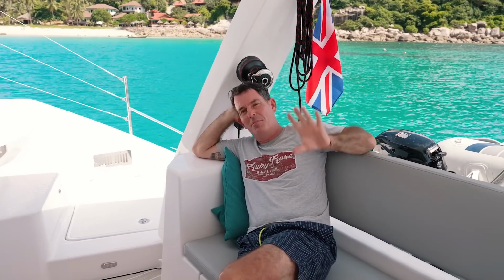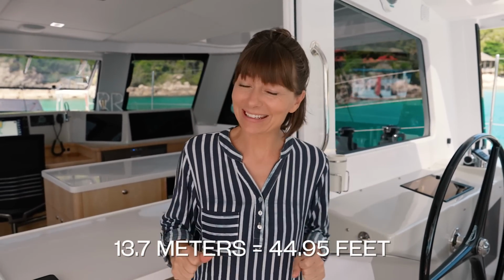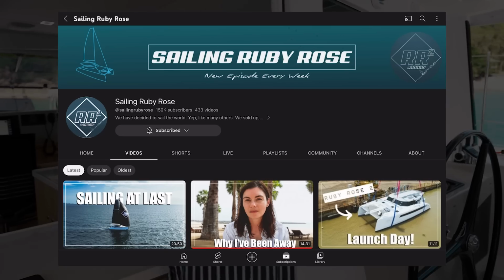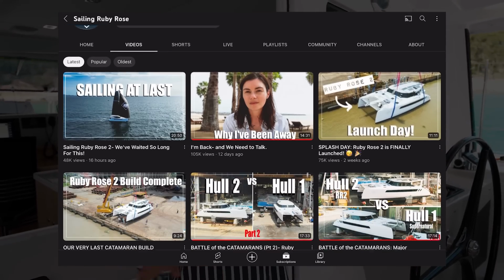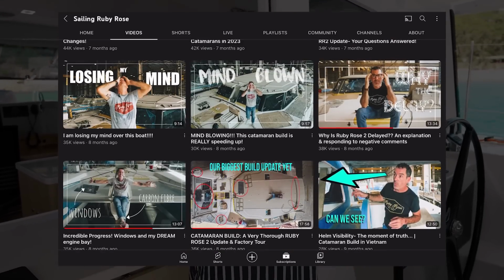We've got 45? 40, 30, 70. Whatever that is in freedom units. Do conversion on screen now. Okay. Now that we all know the length of this boat, you can go to Ruby Rose and see all the specs there. They've documented the entire build of this. They're going to be doing full tours, so I'm going to just run through this quickly because you can find so much more information over on their channel.